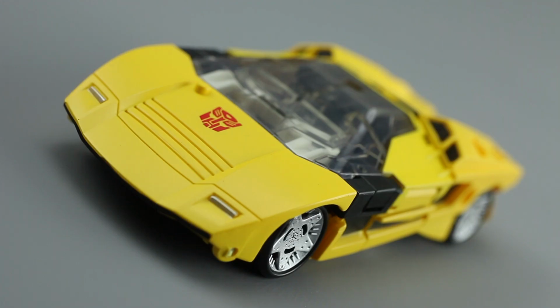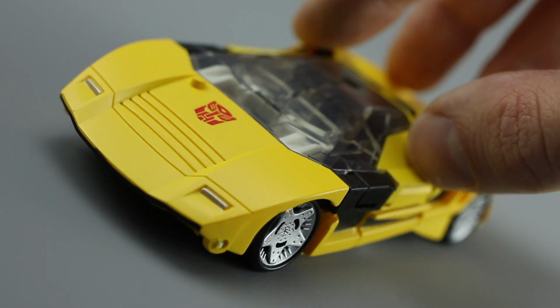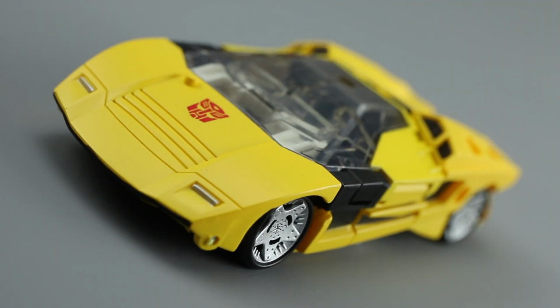As for the result, well, judge for yourself, but I think it looks pretty spectacular. I'm a big fan of this car mode. It's a very stylized thing. It's ultimately not a Lamborghini Countach, as you can no doubt see, but it looks cool all the same. It's very futuristic in its styling. I really like this translucent windshield just there. I think that looks just spectacular, really. Overall, very, very sleek, nice design.